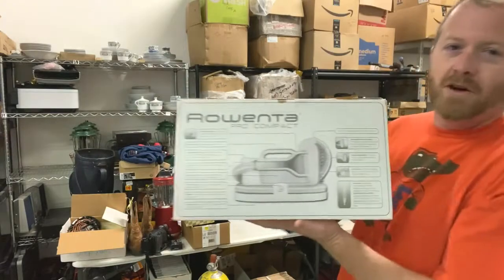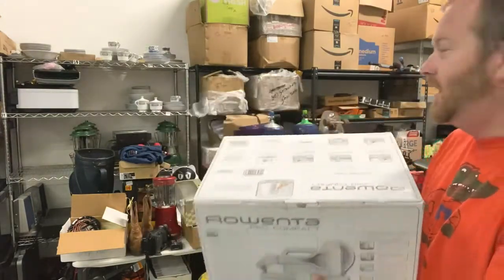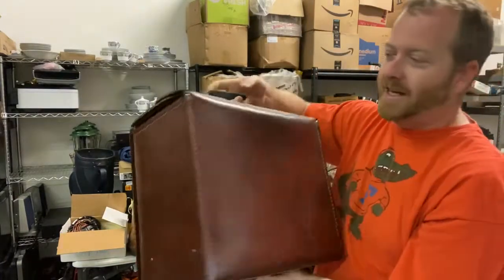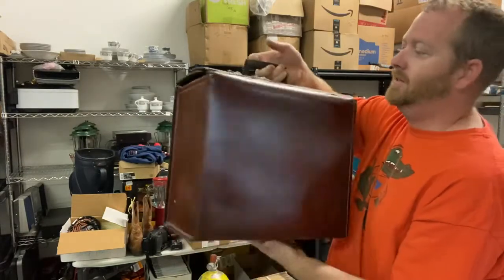Next thing we got is this Rowenta Steamer. I paid $10 for it. It's new in the box, worth about $50 plus shipping. I actually got another projector in here. I'm not going to take it out of the box. It's similar to the first one I showed you, but this one I paid $10 for, and I think it's worth about 75 bucks.